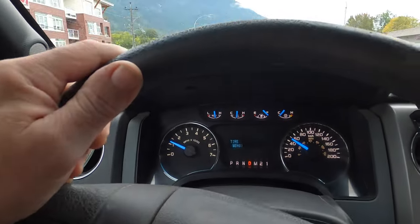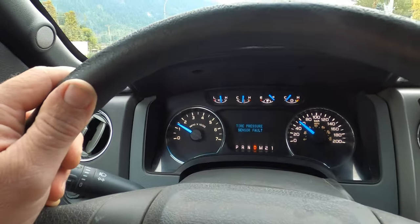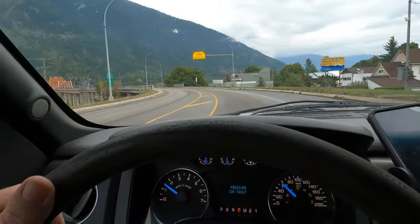They're all at 35 PSI, max is 44. So I put them all to 40, see if the sensor goes out with that. Back on the road we go. Oh yeah, sensor's gone out. Oh, now it's back on, intermittent. That's okay, we've got lots of air.